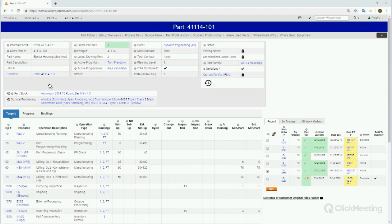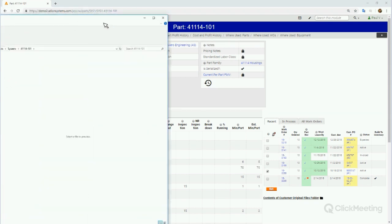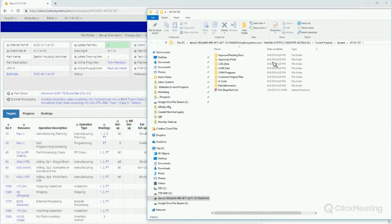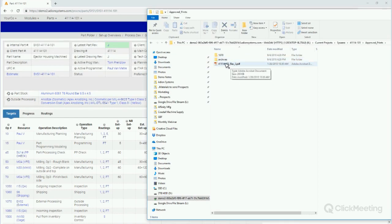It will archive that drawing, and if I open this up, ProShop actually manages the file end of things as well. So if I drag this over, this is the folder structure for this particular part number. And under the approved prints folder, this file will automatically be removed and renamed and put into this archive folder automatically when you have a new drawing revision.